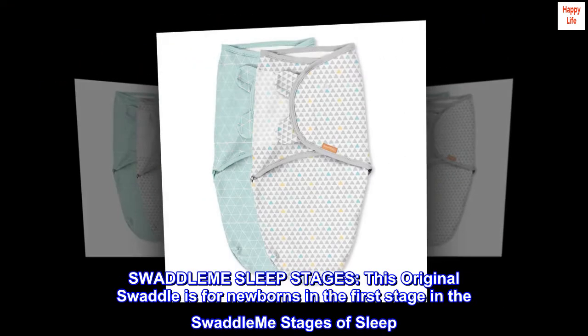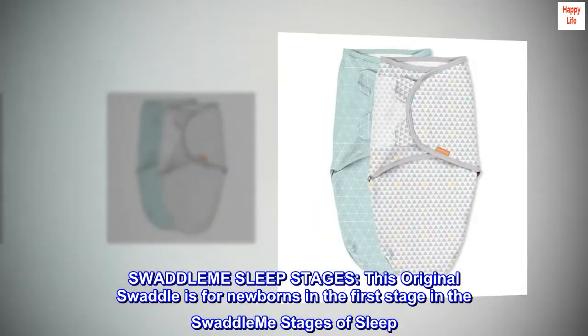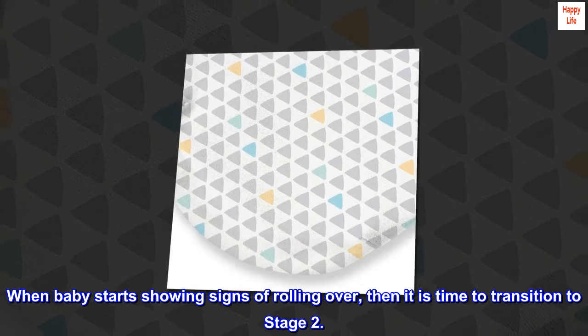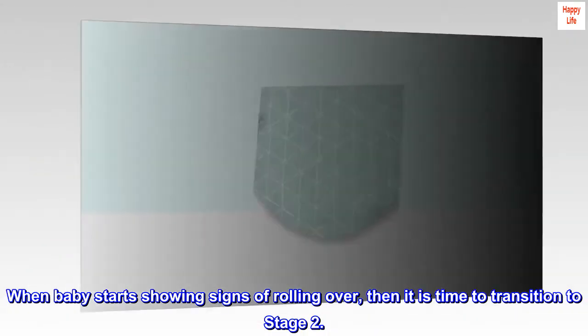SwaddleMe Sleep Stages. This original swaddle is for newborns in the first stage in the SwaddleMe Stages of Sleep. When baby starts showing signs of rolling over, then it is time to transition to stage 2.